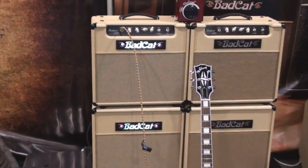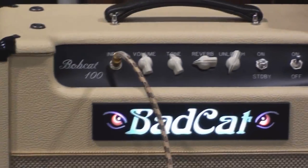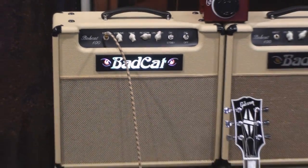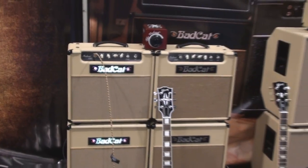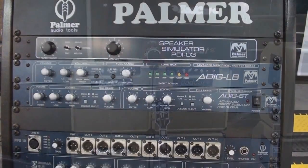I have a Cub too. Bobcat 100. That must be new. That is new. Is that 100? Two weeks old. Is that a 100 watt amp, really? It's 100 watts, Class A, 33 pounds.